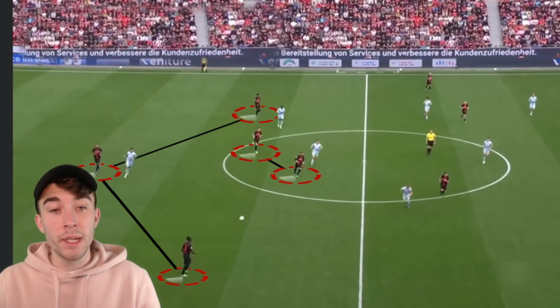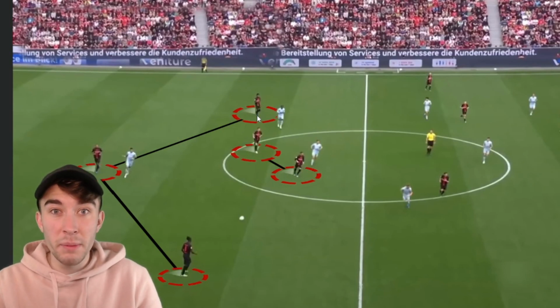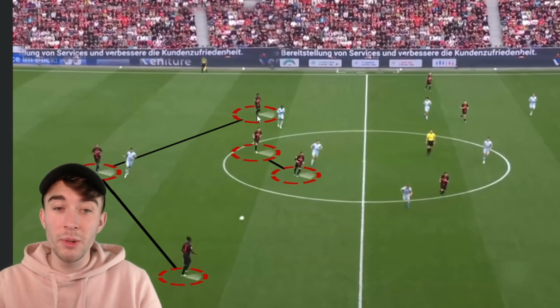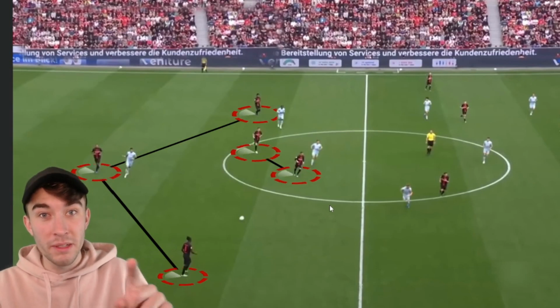What we can see here is that Leverkusen are in their 3-2 shape. We've got the 3 centre-backs and then our double pivot of Xhaka and Palacios. Now, at the moment, nothing particularly special is happening. However, what we're going to see here is third-man runs and third-man combinations, and also that lovely little set-off pass, which I like, and then the overload in the final third. So let's go through it.